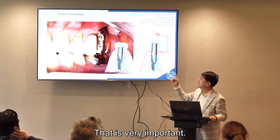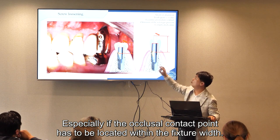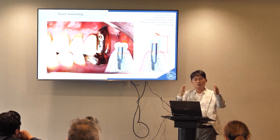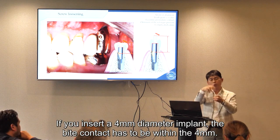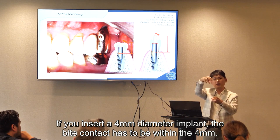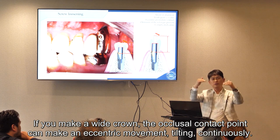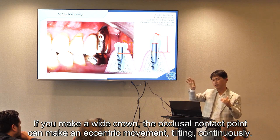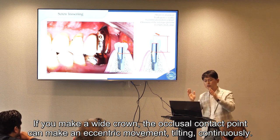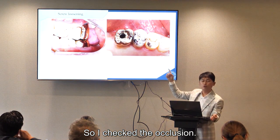That is very important. Especially, the occlusal contact point has to be located within the fixture width. You understand? If you insert a narrow diameter implant, the bite contact has to be made within 4 millimeters. If you make a wide crown, the occlusal contact point can cause eccentric movement, tilting continuously. So I checked the occlusion.